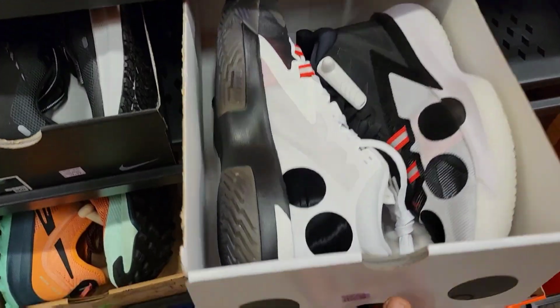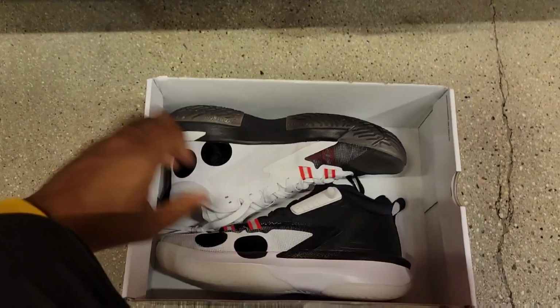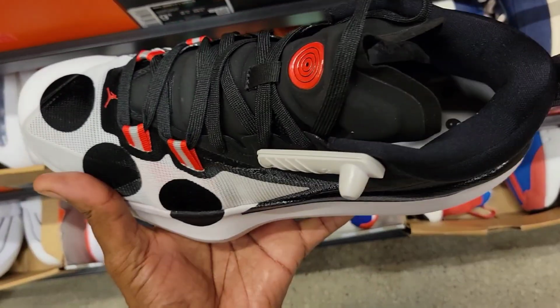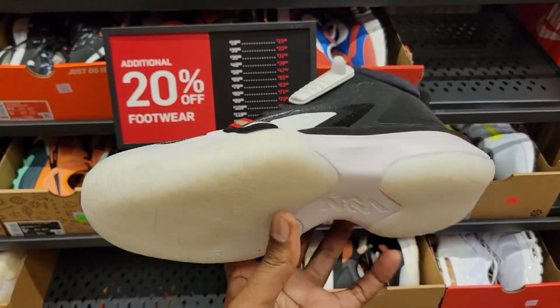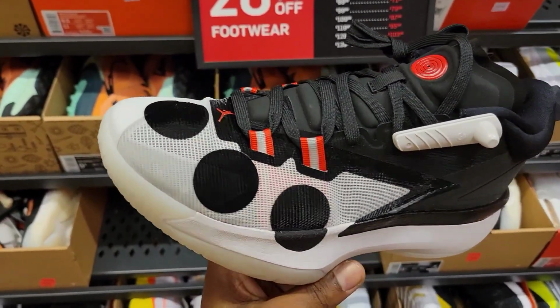Unique colorway of the Zion 1. It's an SP. Let me know what you guys think about this one in the comment section below and what it's about with the 3 dots on there. Drippy. Not a bad colorway of the Zion 1. Let me know what you guys think about this one and what's the significance with these dots.